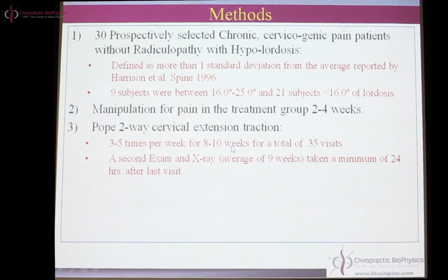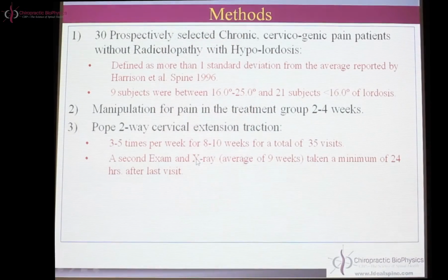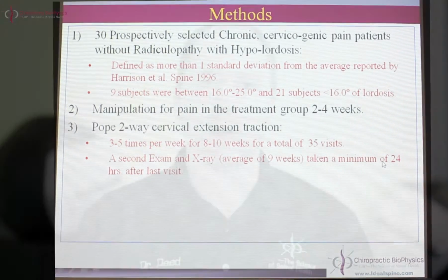Traction was applied 3 to 5 times a week for 8 to 10 weeks, for an average in our population of 35 visits per person. So we've got 35 visits over the course of 9 to 12 weeks, meaning the average person, if you looked at 10 weeks of treatment, got 3.5 visits per week. Afterwards, we did a second examination, including pain and x-ray, and we waited a minimum of 1 day after their last traction session. This is important. We don't x-ray somebody immediately after traction. We x-ray them a minimum of 24 hours later so the spine can recover after the loading cycle.